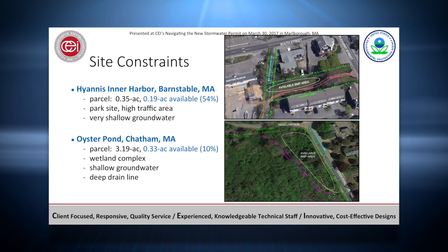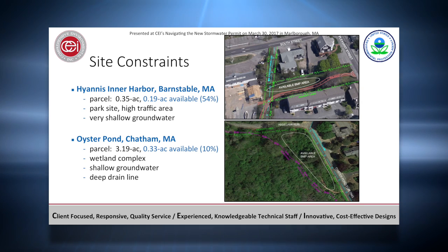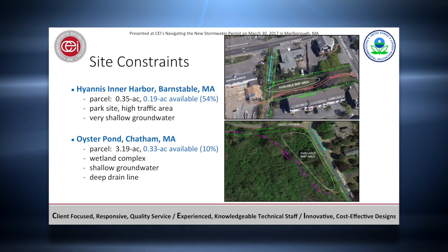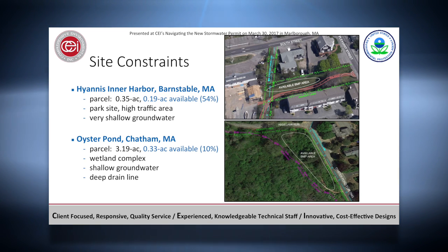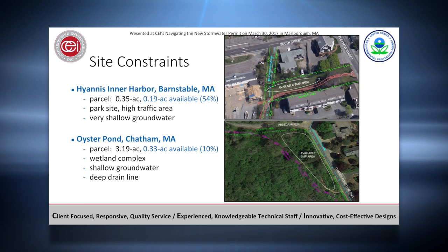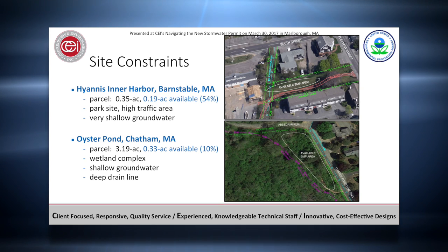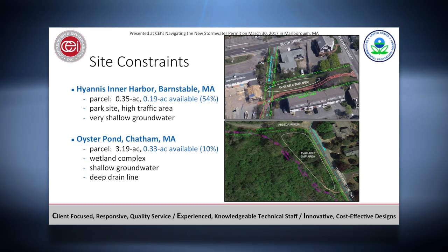And in Chatham, we had a very big site to work with, but largely wetlands, so we only had about 0.3 acres available to work with. The challenge there was, this is the street that goes down to the pond. It's a high point in topography and a low point in the drainage system. So the drain line's down about 15 feet that we wanted to intercept and get over into this BMP.